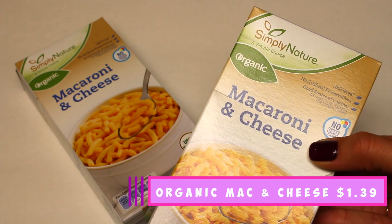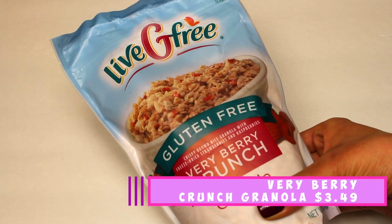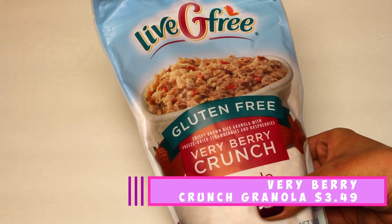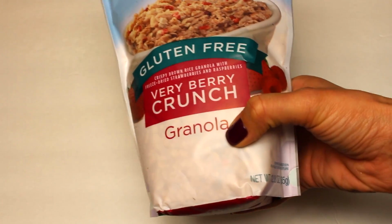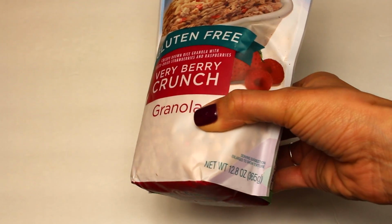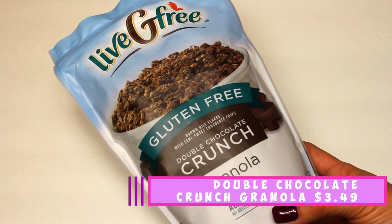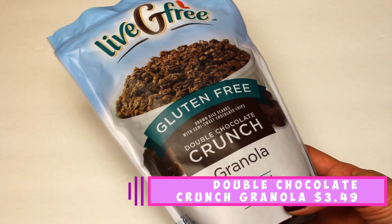Organic macaroni and cheese. This time we got the cheddar cheese kind. Gluten-free from their Live G-Free line. Recently, my best friend found out that her daughter has an allergy to, I believe, some kind of wheat, and so her doctor recommended that she eat all gluten-free products because that would help with her allergy. So I wanted to pick her up some goodies, so we picked up the Very Berry Crunch Granola. They have 2 different kinds of granola, so I picked up both, and this one is the Double Chocolate Crunch.